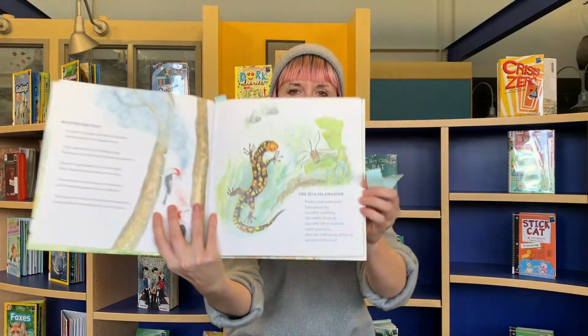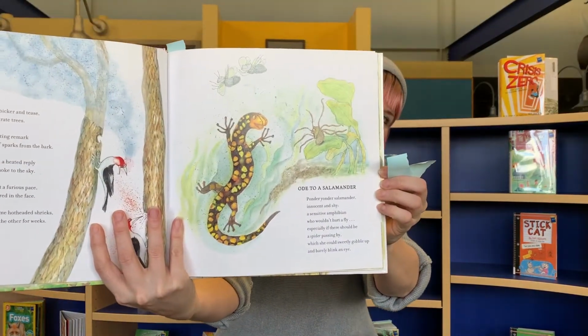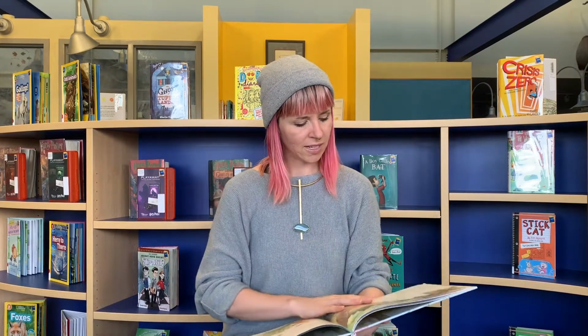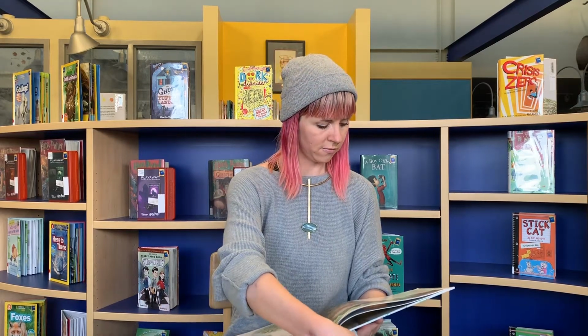Here's our salamander. A spider with one big eye. Kind of weird. And our last poem is called A Tree Frog's Lazy Afternoon, which I have a feeling is what all of y'all's afternoons are right now.